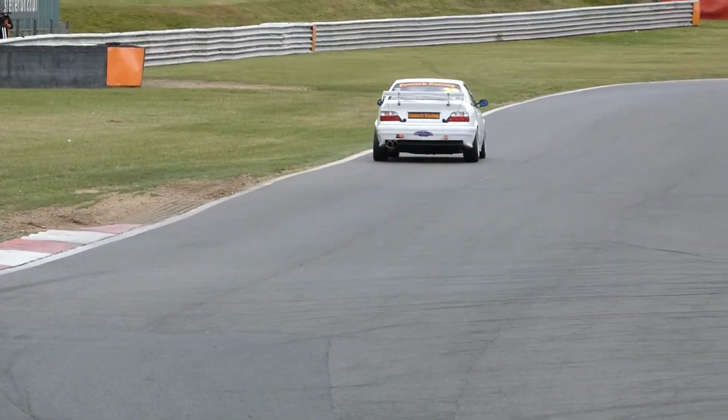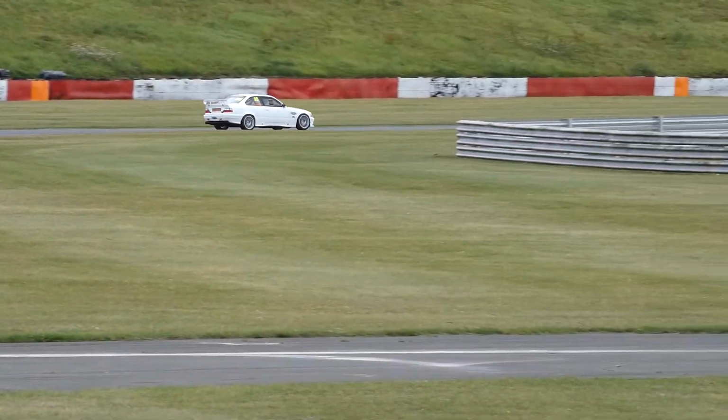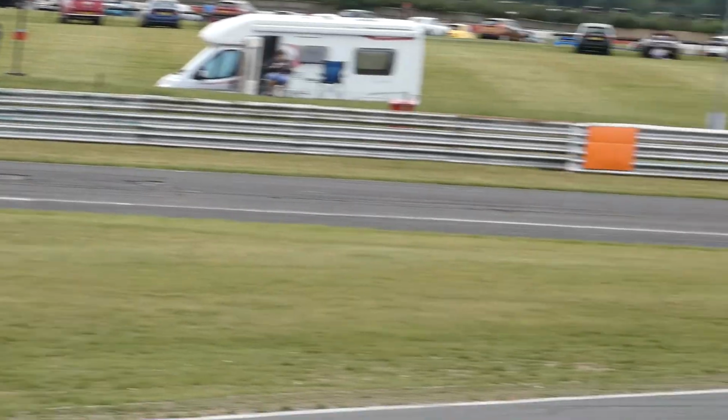No complaint there at all. No, definitely not. It's great to have these cars rumbling their way down the straight right in front of us here at Snetterton. They've got a really, really good commentary box up here. Very good aircon, I must say.